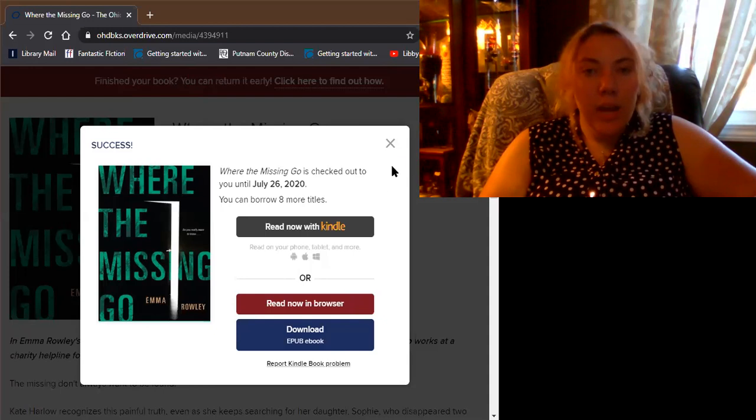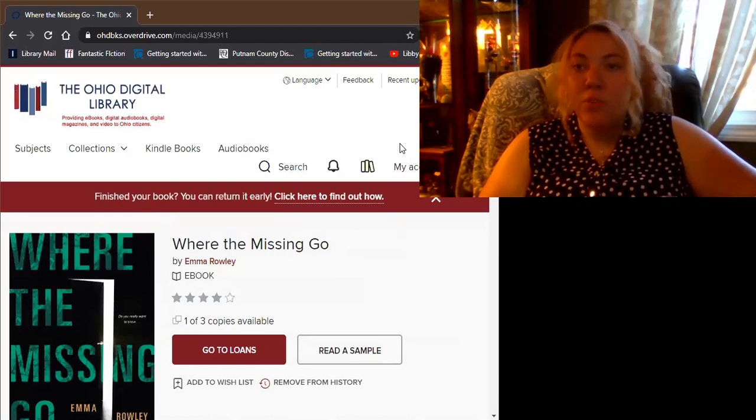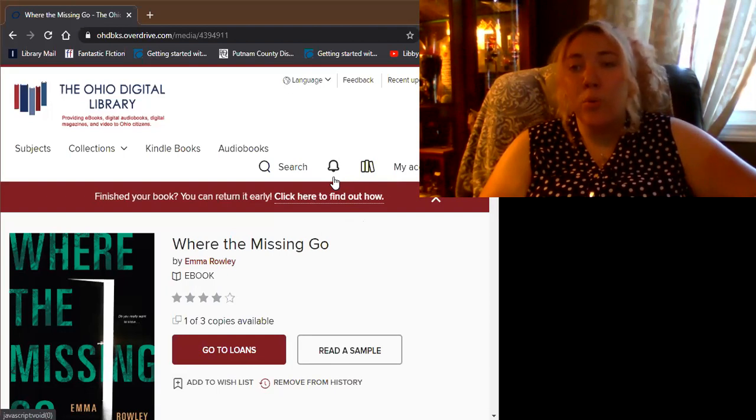So now, I would like to show you how to navigate the account section of the Overdrive. If you look at the top of your screen, you can see 3 buttons on the right. The first is a bell, and this is a notification bell. If this bell is lit up, then that means that you have a notification. And if you click on it, it will pop open to tell you what it is. Now, this can range from a loan about to expire to a hold that has become available.